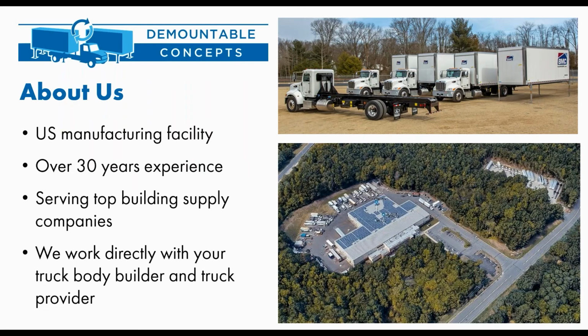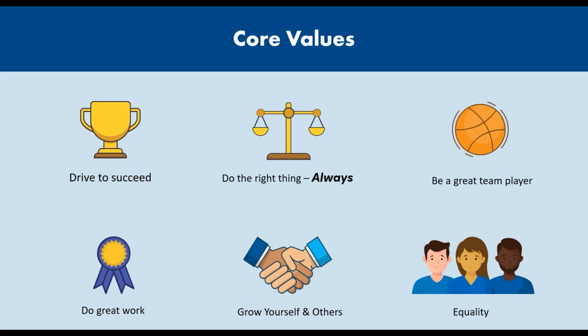So Demountable Concepts, we are based in the United States. We're actually right in New Jersey, right outside of Philadelphia, and we've been in business for over 30 years. Over those 30 years, we've worked with hundreds of building supply companies across North America, including many of the top 100. Our part in it is we manufacture the demountable equipment at our facility here in New Jersey, and then we work with your truck dealer and your bodybuilder to deliver the best in class product that we call Swap Body.